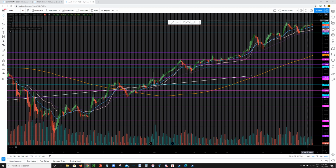If you look at Apple, Apple did give us a small pullback right into this 354 area. We saw a little bit of buying push back up into the 368s. This is a new line, but we'll see if we're able to advance above this 368 or pull back down to the 354. In this area, we don't see any candle closes on the 4-hour above this 368. So that's what I will be looking for.